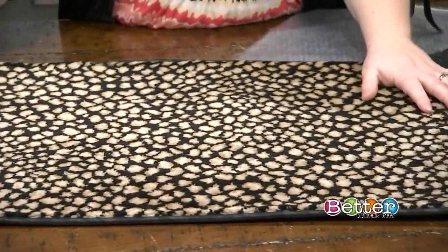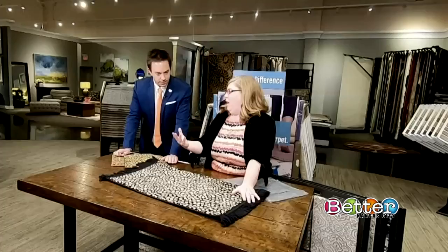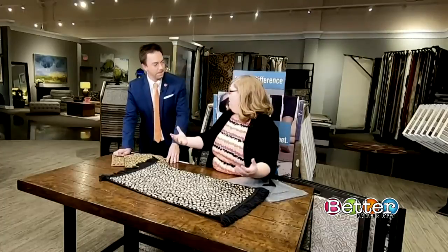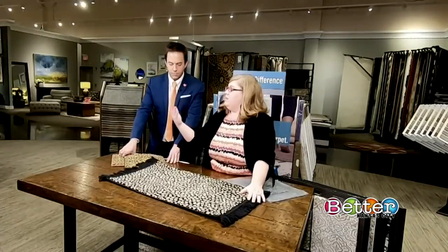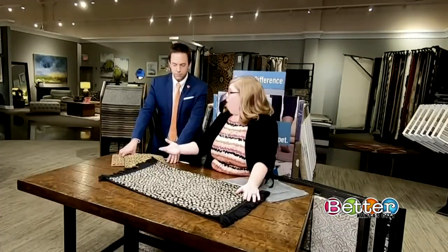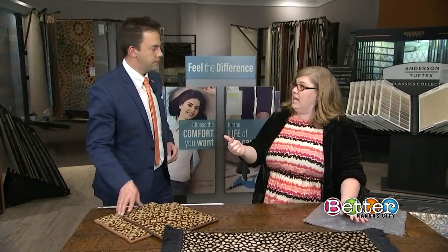Like we have the option we can actually add fringe to rugs. Yeah. So if you wanted to buy a carpet and kind of create more of that antique rug look, we actually have lots of different styles of fringe in a variety of colors that we can add to the edges to really polish that off for you. There's also a couple of different ways that you can bind the edges of your rug.